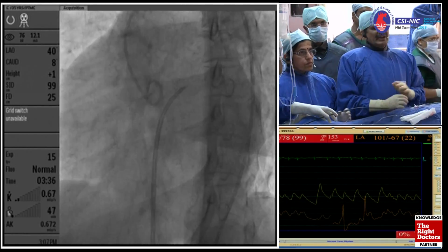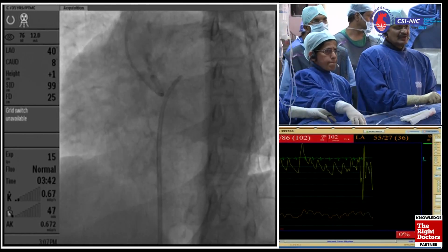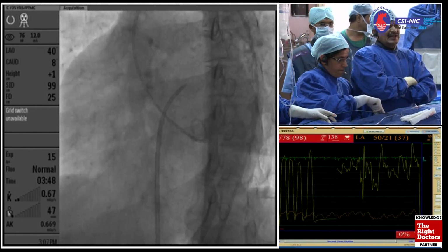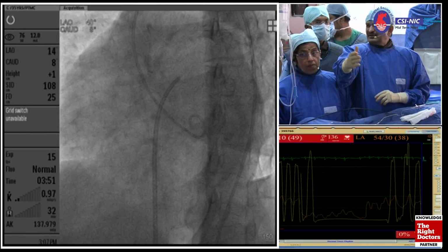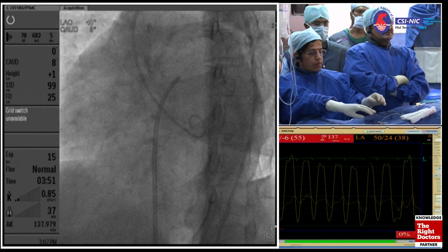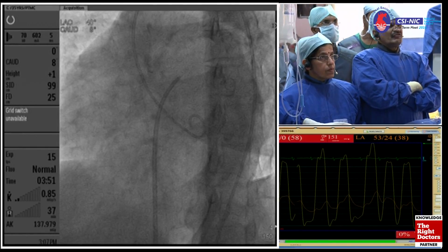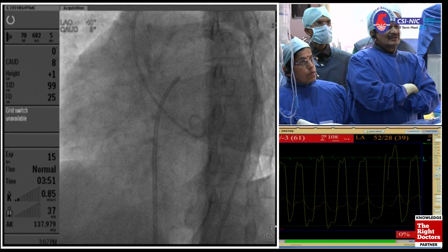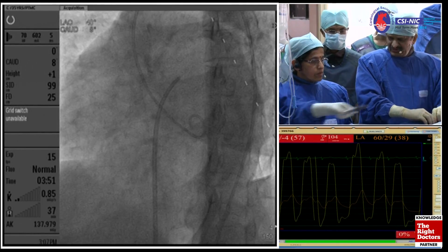Can you show the pressure? We are in the left atrium actually. Now we are in LA. Let me take a simultaneous LV as well as LA pressure. There is a big diastolic gradient. LA pressure is 53 by 24, mean of 38. Yes, we can see that very well. So we'll go with the spring guidewire now.